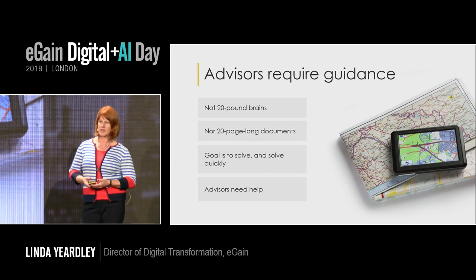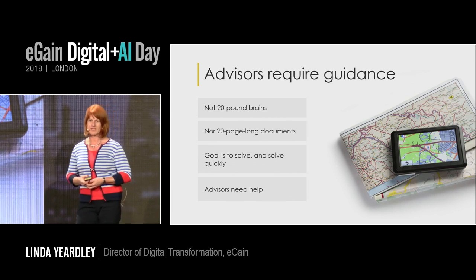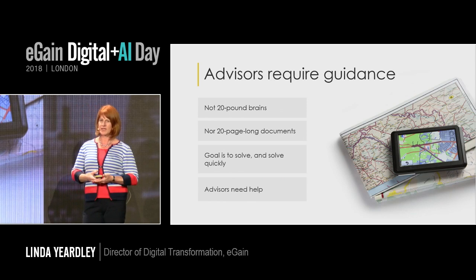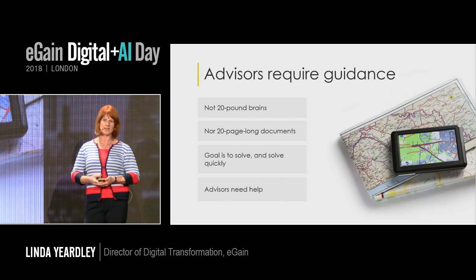You know, content to my mind is the map. You know, it's got all of the information I would need to get me from A to B, but there is a lot of information there. I've got to have probably a sense of direction and understand where I'm heading to. It doesn't give me any information about what the best route might be. It doesn't tell me about any blockers.